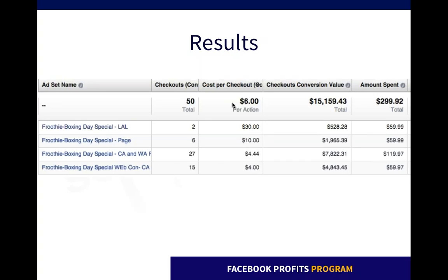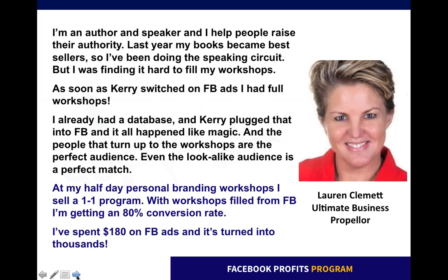When they were doing Google AdWords, they were spending $80 to $100 to get someone to buy. Using Facebook retargeting, it was $6 to get someone to buy, and as little as $4 in some instances. So really, really highly powerful stuff this.